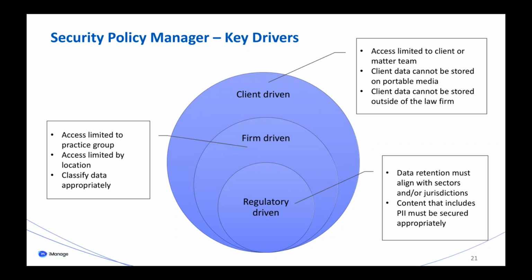Security Policy Manager certainly addresses that, but it also addresses firm-driven policies. This is where we want to limit things by practice group. If I'm in practice group A, I don't really have a legitimate need to see anything over in practice group B, so why should I have access to that content? So being able to limit that access by things like practice group or business function and classify the data appropriately gives us an additional layer of security. And then finally, security sometimes can be completely regulatory driven. This is applicable, I think, more to corporate legal departments, but a lot of times your security is driven by external forces and regulations.